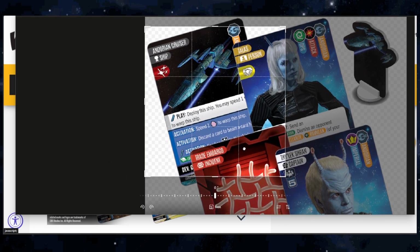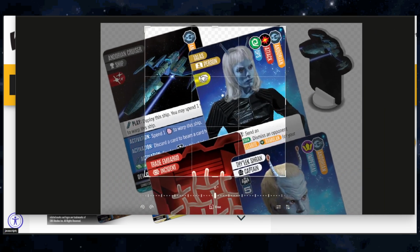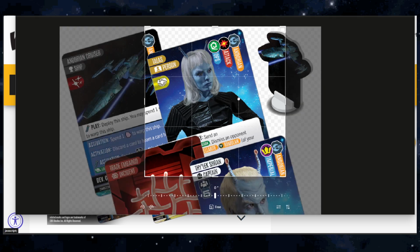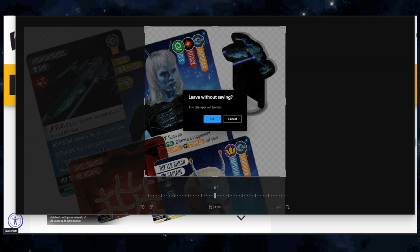Okay, we've got Andorian cruiser, so a ship. And notice it's not a named cruiser, so it's not Shran's cruiser, the Kumari. Deploy the ship. You may spend something to warp this ship. Activate. Spend 1 dilithium to warp this ship. Discard this card to beam a card somewhere. And then we got Talus, who is Ops, Attack, and Andorian. She is a person, not a captain. And then you've got the Andorian battle cruiser token there.